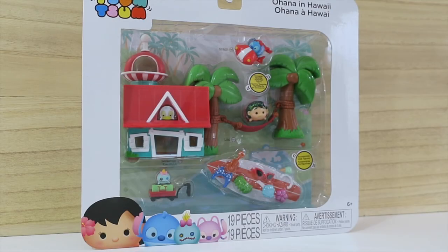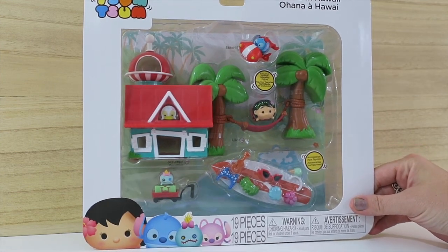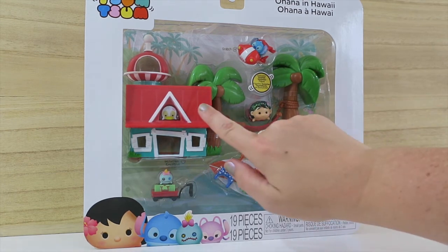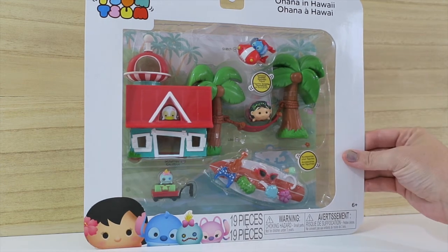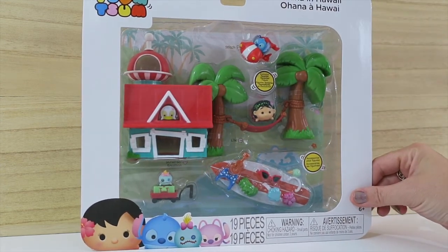Guys, today we're going to check out this Ohana in Hawaii set, and this is a super cute set featuring Lilo and Stitch. I love that they've started coming out with these Tsum Tsum playsets. It has a little house in there. It's got a little tree swing for her to swing in, the hammock, and even Stitch in a little car. So we're going to open this up today and look at all the pieces.